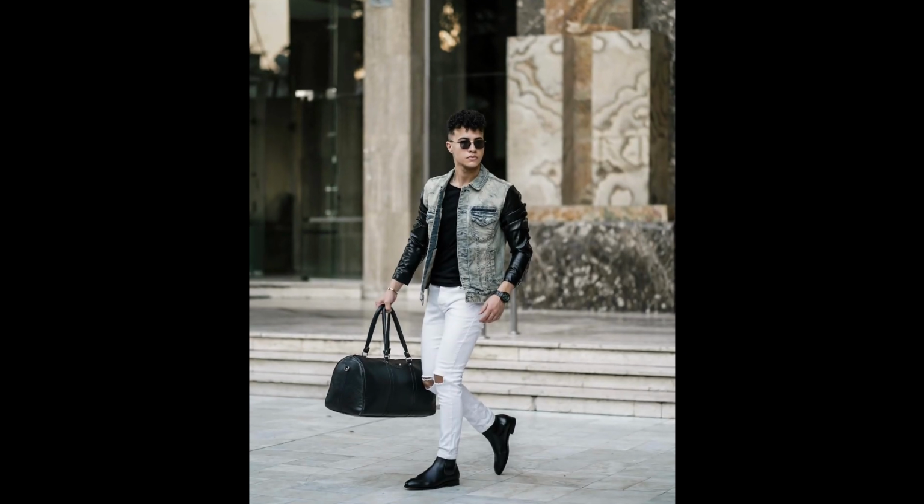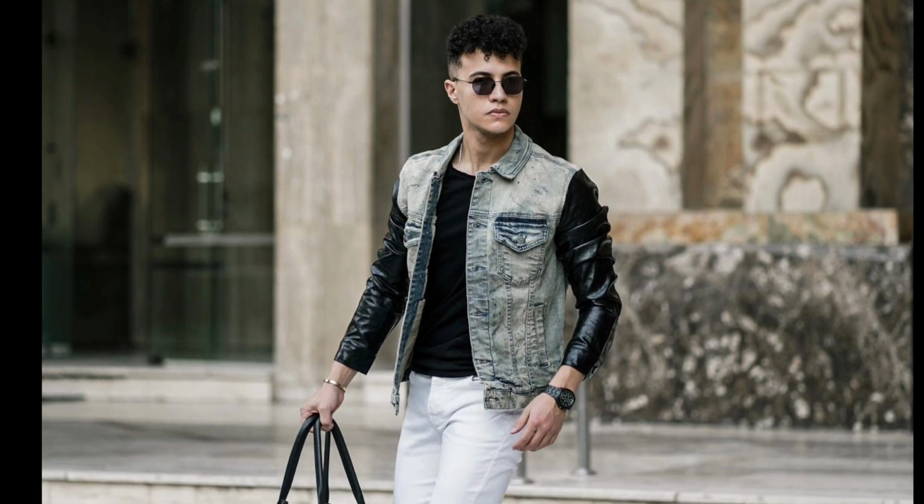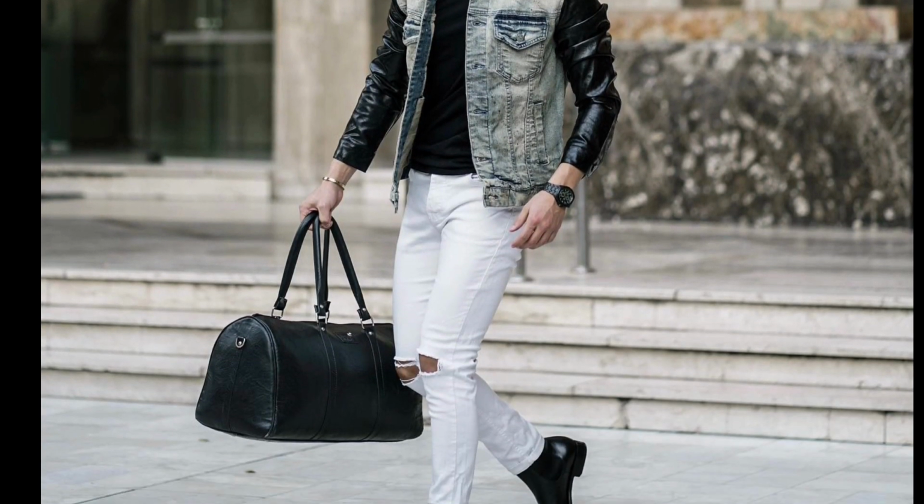For next outfit, you can try black t-shirt layered with grey jacket with white pants and black Chelsea boots.